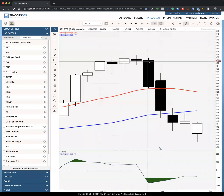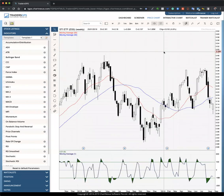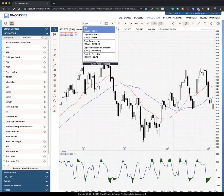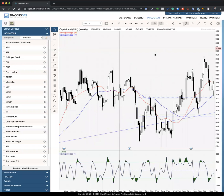Remember, these are long-term investments. These are not trading, these are for investing. If you are looking at long-term, this is one, ES3. Go to your stocks, you can actually look for ES3 to buy. I mentioned a few weeks ago about Capital Land. There's another stock that I like. This is another stock that I may want to buy.